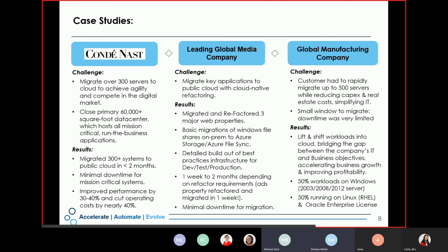Yeah, absolutely. And that drives into a completely different model, which is the second one, a leading global media company. Their key was to migrate specific applications to public cloud and do a cloud native refactor in the process. They were already in Azure with most of their existing infrastructure, so it wasn't a rush out of a data center here. It was more, hey, we have our real critical applications and we want to move them over to cloud in a very methodical way. Again, 1 week to 2 months, depending on the application. But the key here was to make everything refactored along the way. That was a very different goal and mindset, but again, similar results: minimal downtime and very quick movement over to cloud.